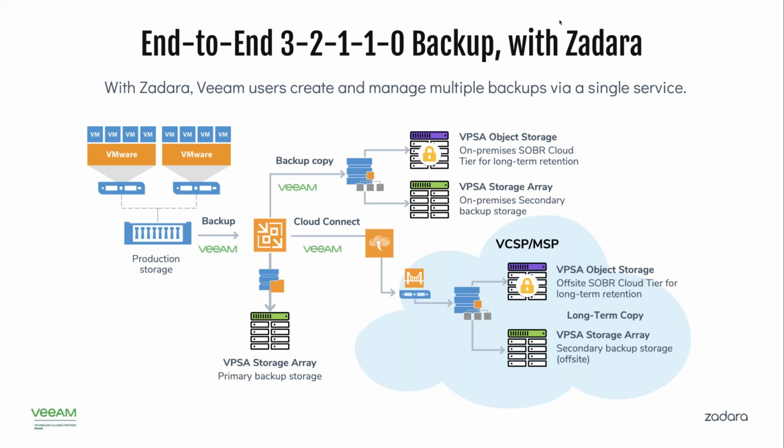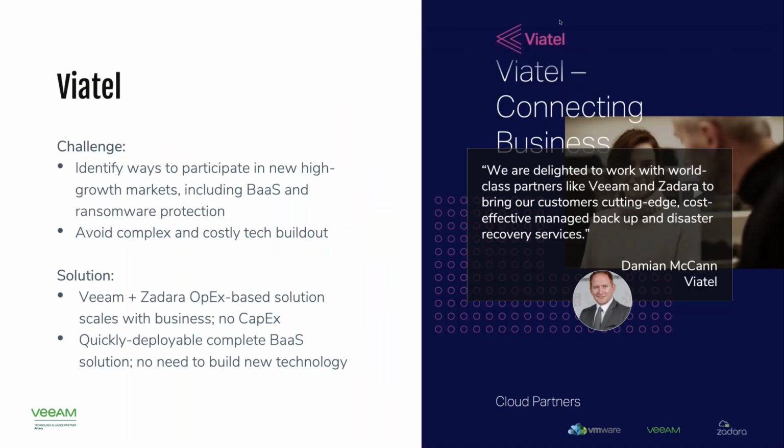So if you're a service provider and you want to utilize your VCSP licenses and deliver a complete end-to-end on-premises and off-premises solution, then really I'm going to point you at one of our key partners. So Vital is a service provider who's based in Ireland, and traditionally they're a telco, but they offer security services. They've launched a backup as a service and a disaster recovery as a service capability in conjunction with Veeam and Zadara. And by utilizing Veeam Data Labs, they're able to offer additional disaster recovery services around checking that you can actually do that recovery. And I'm going to harp back to that 3-2-1-1-0, on that zero piece of testing that recovery.